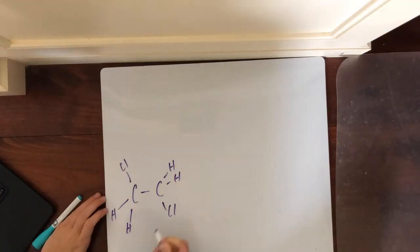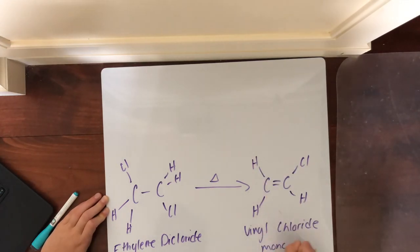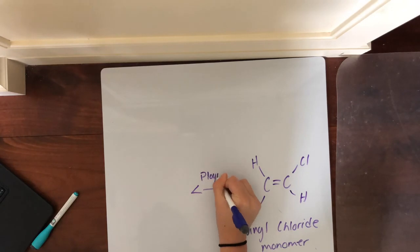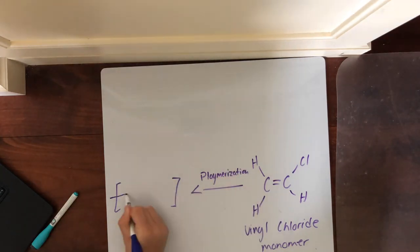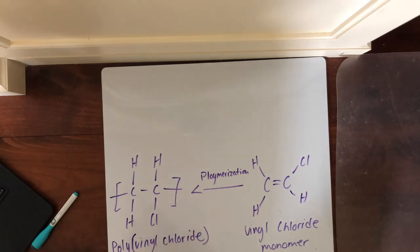At very high temperatures, ethylene dichloride is converted to vinyl chloride monomer. It is then polymerized by reacting the vinyl chloride monomers together to form polyvinyl chloride. The creation of the polymer is a condensation reaction because there is a removal of water through the creation process of salt water to chlorine.